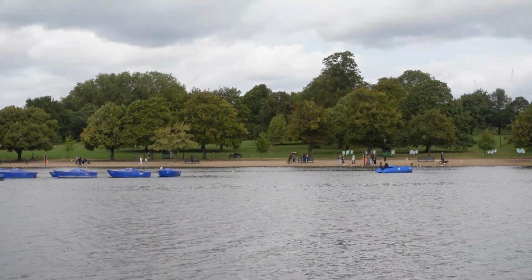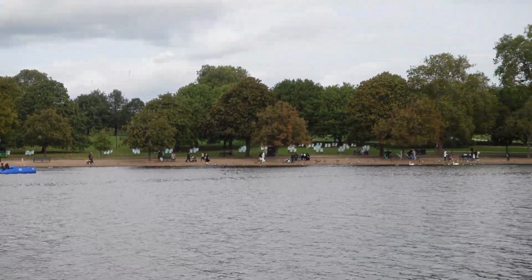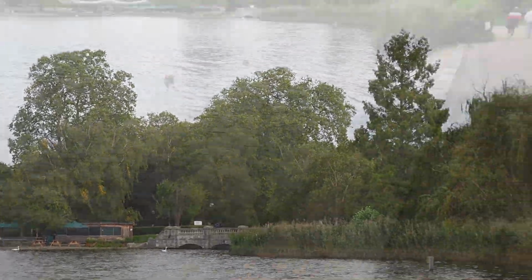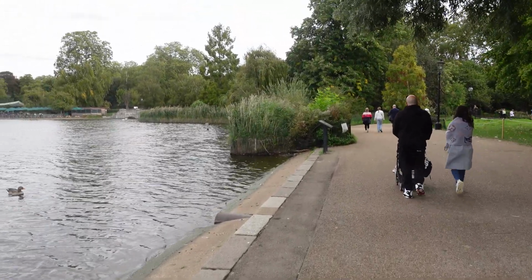What will be interesting is come down here in a couple of weeks' time, and a lot of these leaves will have fallen already and be mushy on the paths. And if it starts raining, quite slippery down here. One of the amazing things about this part of Hyde Park as well is how accessible it is.